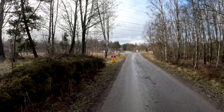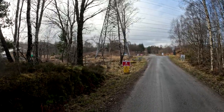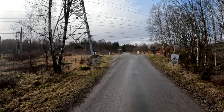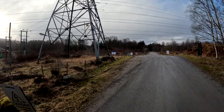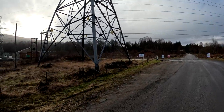The pylons do kind of give this more of an industrial feel than you'd enjoy for walking through nature like this, but it's that sacrifice that we give, I guess. Some parts of our nature are sacrificed so we can have electricity, so we can watch Gingerman videos on YouTube.